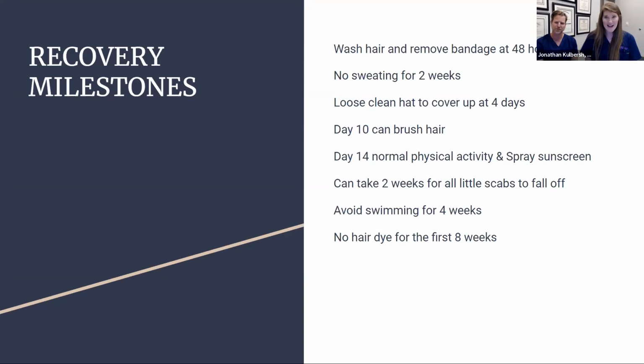In 4 days, you can start wearing a really loose hat. We have some surgical caps we can give to our patients. Otherwise, you can wear something up off the head. At 10 days, you can brush your hair normally, which is fun. At 14 days, you can resume your normal physical activity, and we want to protect that scalp, that fresh area. So we advise you to use spray sunscreen if you're going to be out in the sun.